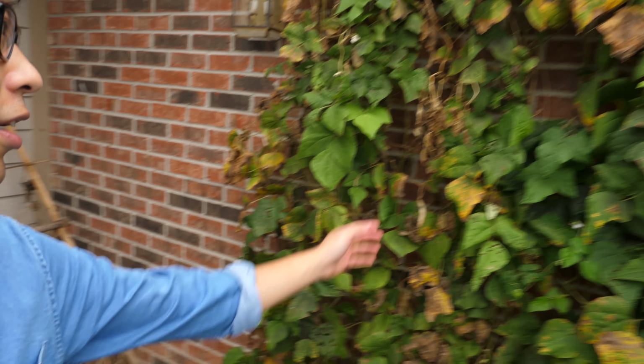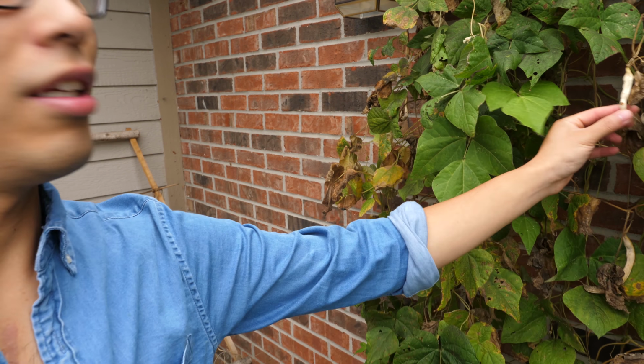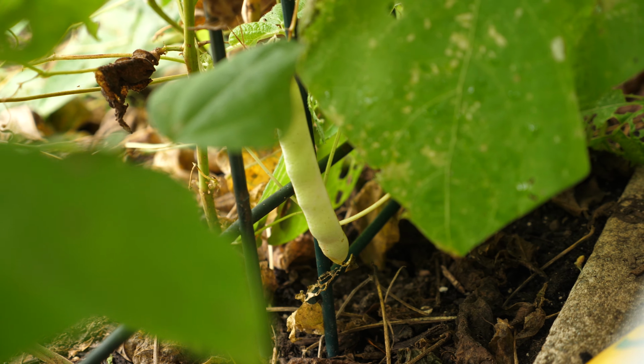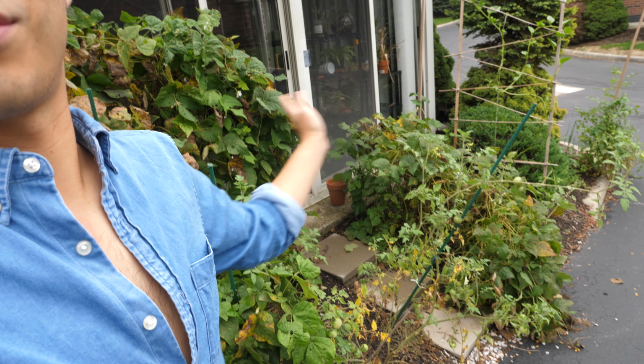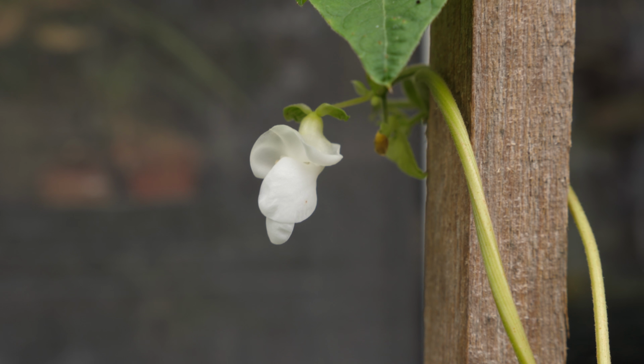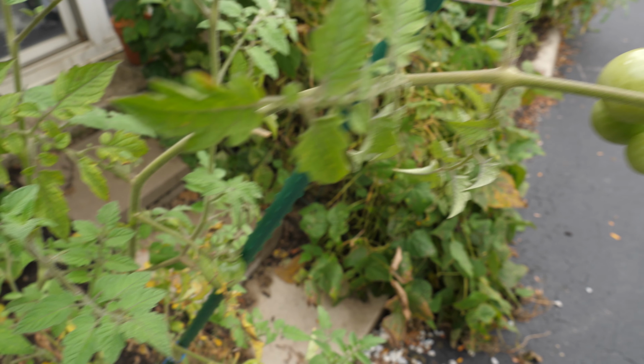These are starting to get a little chewed up by bugs too. I'm planning on harvesting some of these brown beans here and saving the seeds. But yeah, I've still got a bunch of beans growing all over these other trellises over here, like multiple trellises with beans on them. Still got flowers growing. Down here I've got some lovely tomato plants, which are still producing flowers, so we should see some more tomatoes there.